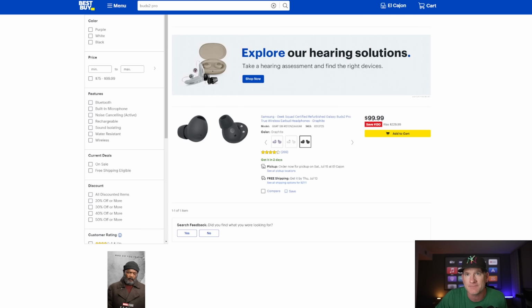And for $99, I was like, let's give it a whirl. Both pairs came in perfectly new. There was no usage or anything, and I love them and they're working just fine. $99 for a pair of these headphones refurbished. That's a steal. You cannot beat that price. I guarantee it. You'll love those headphones.